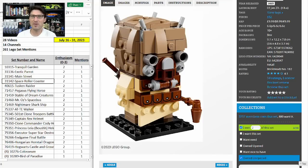The Tusken Raider Brickheads, one mention with an E-score of 2. Probably will do the Brickhead Star Wars standard in retirement, but we've got to see if it's actually going to retire at the end of 2024.